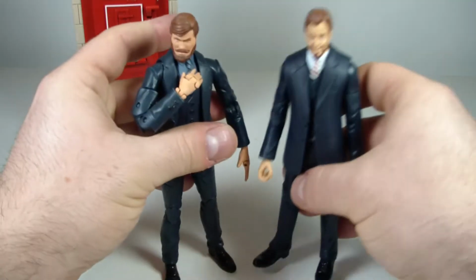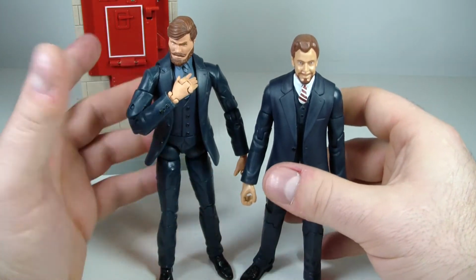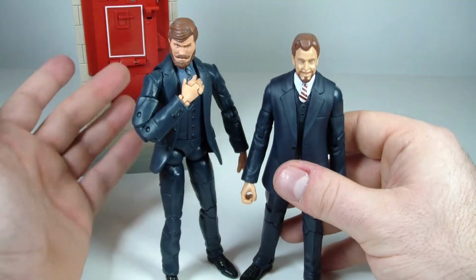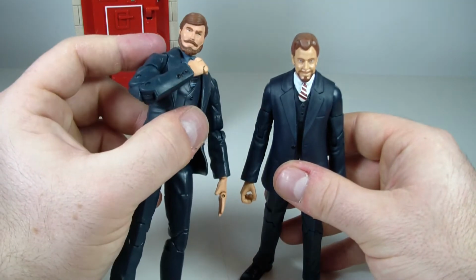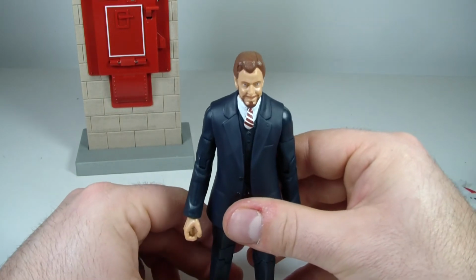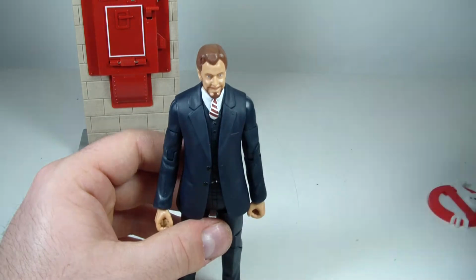But here he is, how he stands up next to a Marvel Legend. Here's a suited body. That's just Professor X. Just kind of have him checking his tie right there. Obviously, that's not his head. This is the head from Starman. But just showing you some size comparisons there. Like I said, there he is, stands up next to Peter Venkman.